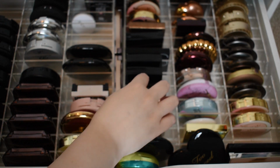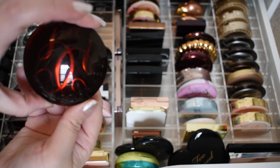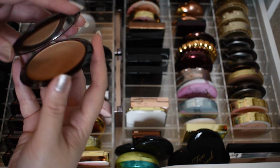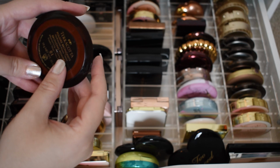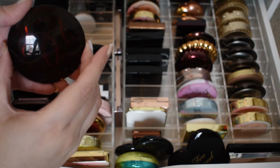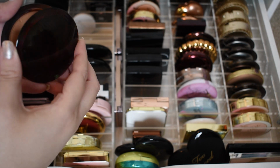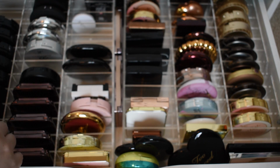So this week I think I'm going to pull a bronzer that is a Broken Compact, and it's from Guerlain, the shade 01 bronzing powder. I'm going to see if it even works for me or not. I really don't remember, and if it doesn't, I'm probably just going to declutter it, because I have a lot of bronzers and I don't know why I'm holding on to a Broken Compact.